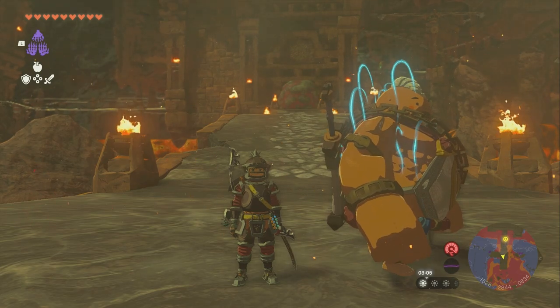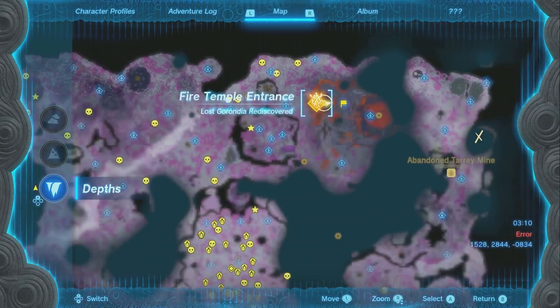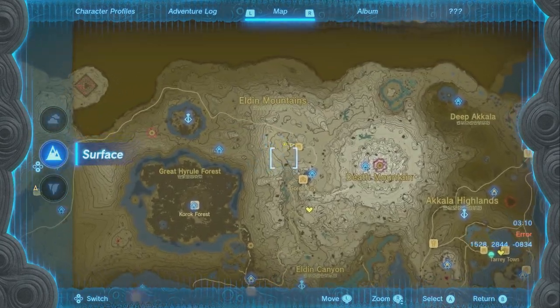This is a walkthrough of the Goron Temple in Legend of Zelda Tears of the Kingdom, also known as the Fire Temple. This one is down here, Fire Temple entrance. In order to get here, you'll have to do a whole quest starting at Goron City.